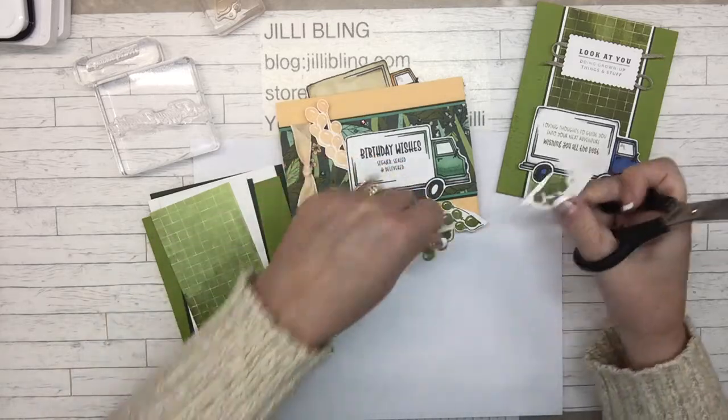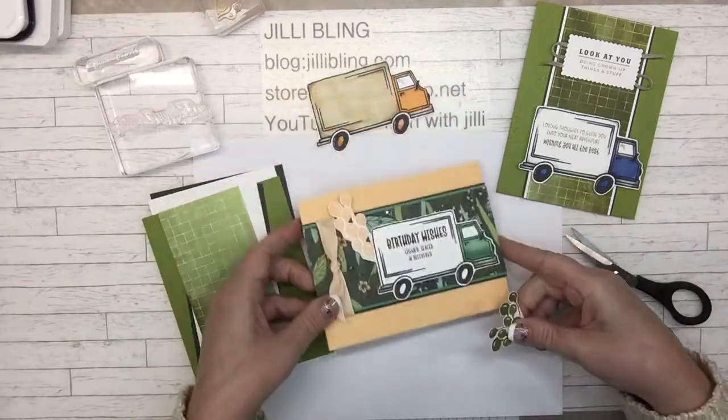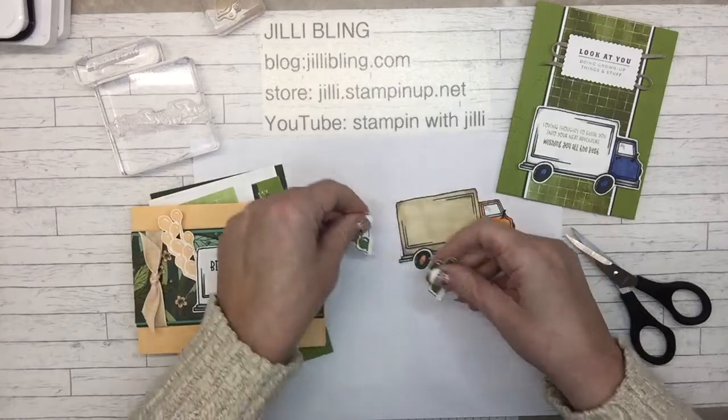Cut. And she does it really good. Okay, so those are done. Those are going to go on the truck. Oh, I could put them on the truck now. So put those on the truck.